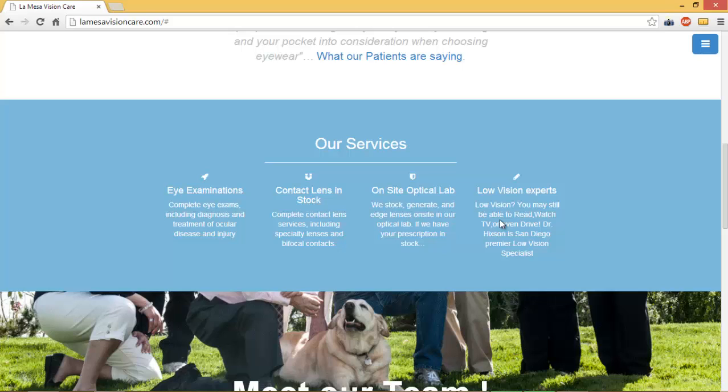So since you're not doing anything like that, a lot of visitors coming to your site, they're not being sold to, and your visitor to customer close ratio is going to be much worse than it should be.